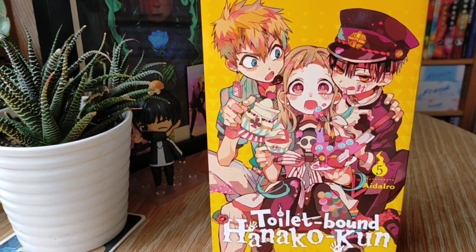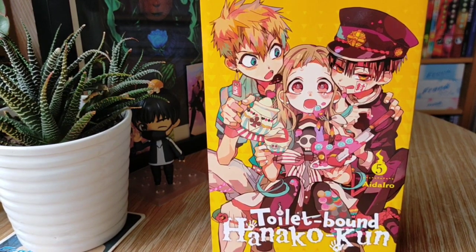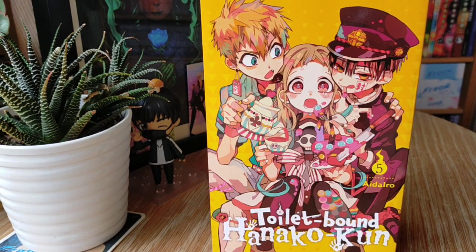So I love this series. I said this yesterday or the day before, when Yen Press licensed this, I think people were perhaps put off by the toilet bound aspect of the title. Don't judge it by that. It's not a fetishy thing. It's not gross or crass. It is literally because the rumor, the folklore, is that Hanako-san, the ghost, is like Moaning Myrtle. She is in a particular toilet stall in the girls' bathroom, that's where she died or whatever, and she's bound to that area.